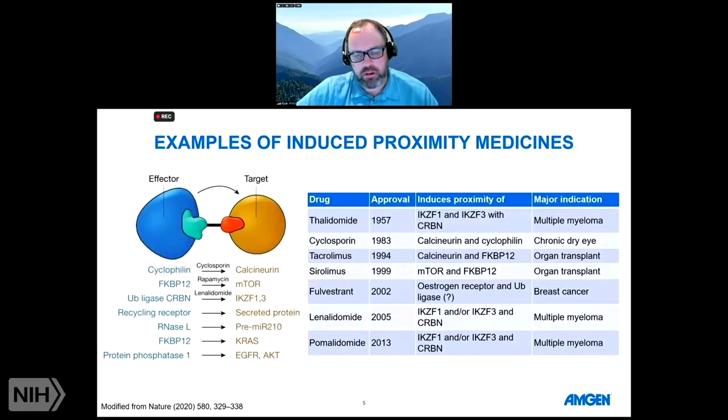This is already being played out in the clinic, and here are several approved drugs that work by the concept of induced proximity, indicated over here. I won't go through all of these examples, but they all work by this target-effector relationship. And I'll just point out one, the first on the list, thalidomide, which works by a protein degradation mechanism, where it essentially works as a glue molecule that sticks together an effector, a ubiquitin ligase known as CRBN, to a target: many transcription factors, in particular the IKZF family of transcription factors.